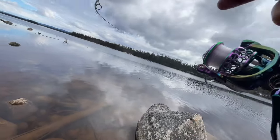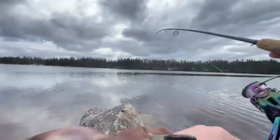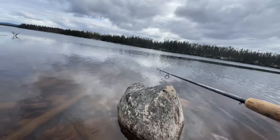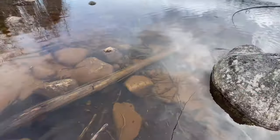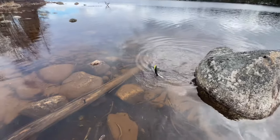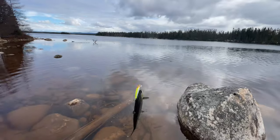There we go. Let's see how big this guy is, and depending on that, we'll end the video. I think I may have snagged him in a way. Come around, dude. Yeah, it's not a terrible fish. That is the weirdest way a salmon could eat a jerkbait. We'll get a quick release on him, and that'll be it.